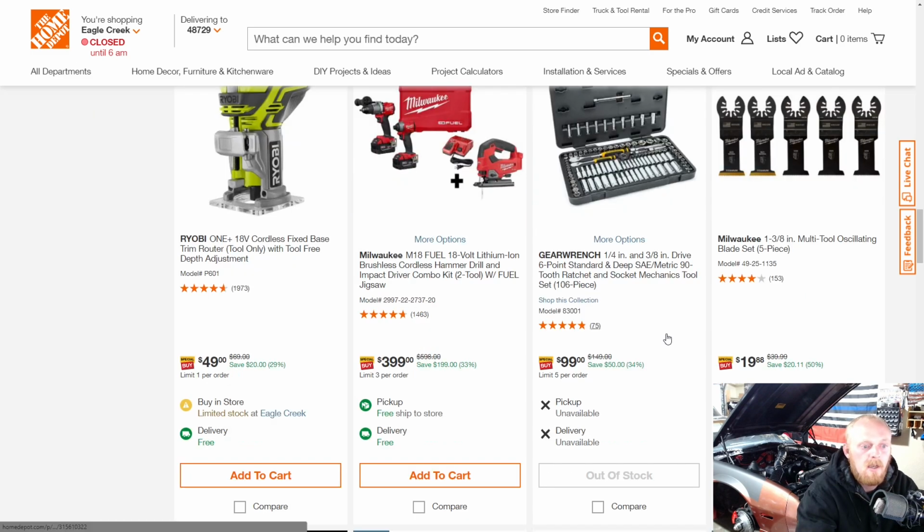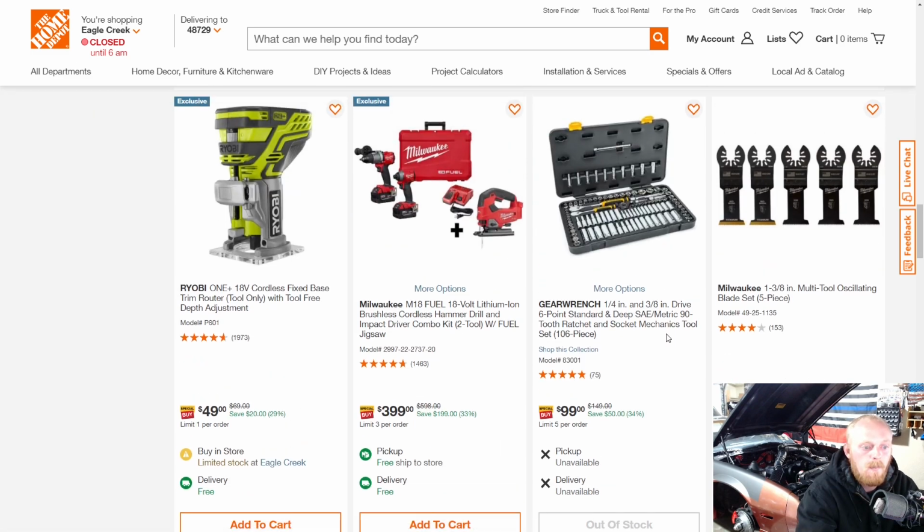So here is a Gearwrench 106-piece set for $100, down from $150. So its original pricing was better than the Milwaukee 56-piece set, and you got almost double the pieces in this set. And this is 1/4 inch and 3/8 90-tooth ratchets. I've had very good experience with the 90-tooth ratchets, good quality sockets, especially for the price. $100, really good deal. So definitely, to me, that seems like the better deal than the Milwaukee set.